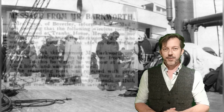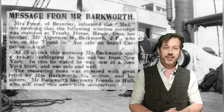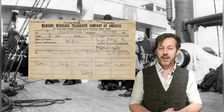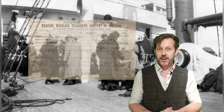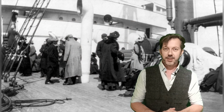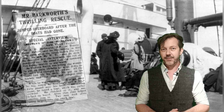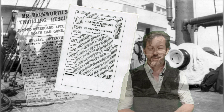The local newspapers reported this with much elation. One of the cablegrams, which recently sold at auction for a considerable amount of money, stated, "I'm safe on board Carpathia, Algie." Algernon and the other passengers were generously put up in hotels as they had no means to pay, and over the following days he gave several interviews and sent a cable to the local newspaper.